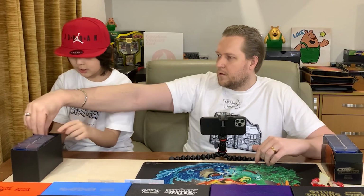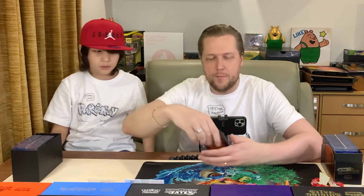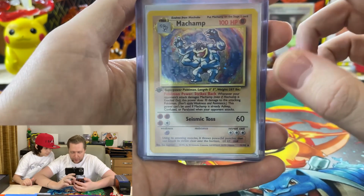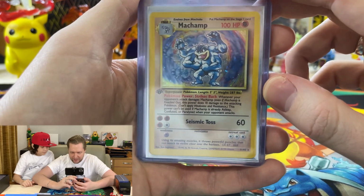These are base sets, starting with the base set. Machamp first edition, classic Machamp first edition, which came together with the starter box or so. It's actually a very nice card.